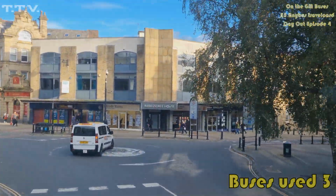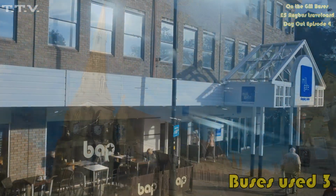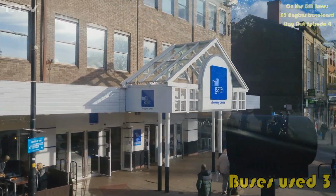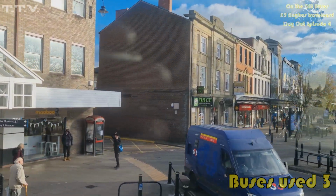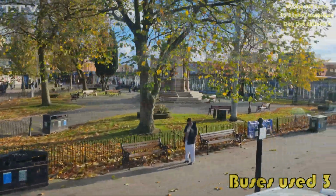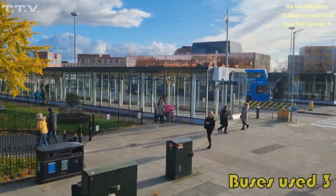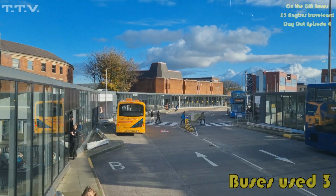Oh, you've done the top up already? Right. So we're now at the Bury interchange. So we're still in Bury interchange on the 471 and picked up a lot of passengers, and then we'll be hopefully setting off to Rochdale because then I want to get to Bolton. Right, we're off.